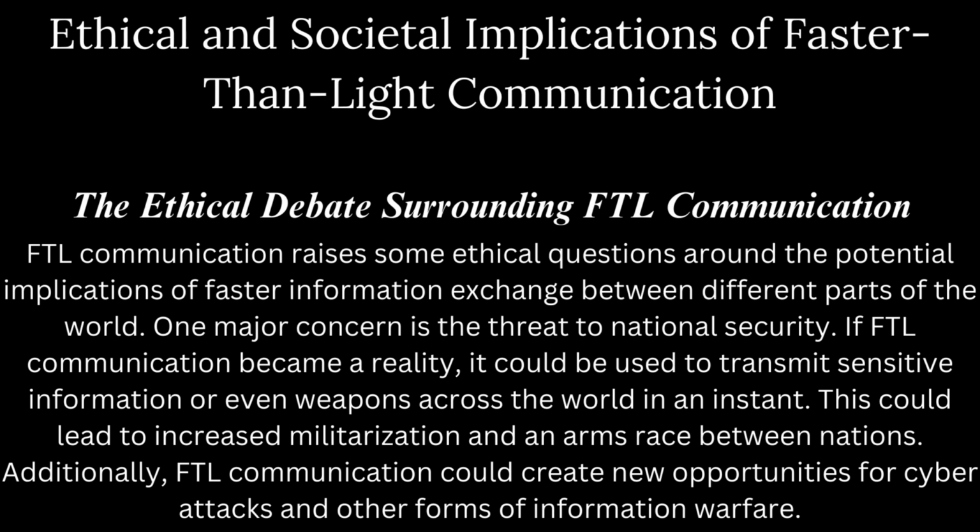Ethical and societal implications of faster-than-light communication. The ethical debate surrounding FTL communication. FTL communication raises some ethical questions around the potential implications of faster information exchange between different parts of the world. One major concern is the threat to national security. If FTL communication became a reality, it could be used to transmit sensitive information or even weapons across the world in an instant. This could lead to increased militarization and an arms race between nations. Additionally, FTL communication could create new opportunities for cyber attacks and other forms of information warfare.